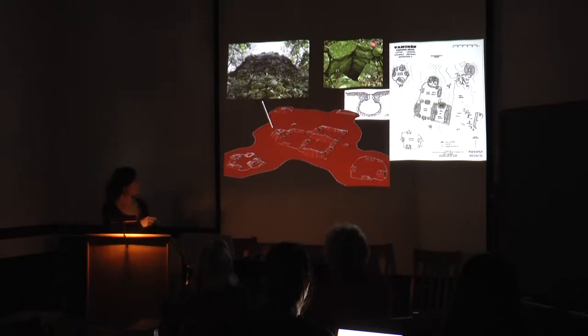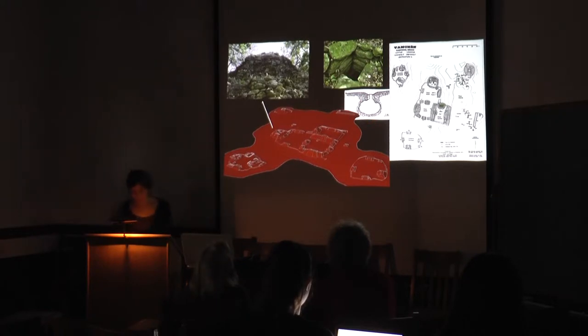So here I put, for example, the photo of the entrance, the mouth of a chultun, with a schematic section. So you can see, all the Tamchen chultuns have this form of a big bottle. Some of the chultuns are 14 meters deep. Even if the chultuns are found everywhere in the Maya area, their concentration in the civic ceremonial core is peculiar.